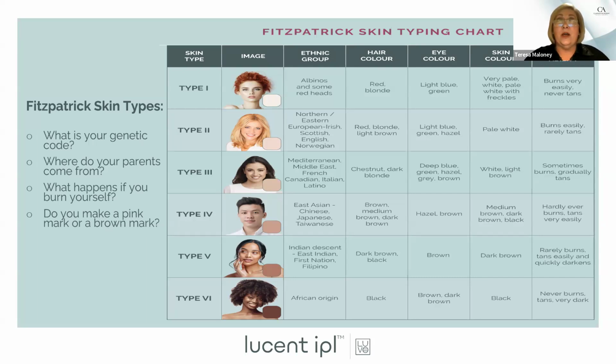But what is your genetic code? Where do your parents come from? What happens when you burn yourself? Do you make a pink mark or a brown mark? A skin type 1 or 2 will burn, go pink, pink, pink, gone. Skin type 3 and up goes pink and then hyperpigments and slowly goes back. So that's a tell, a set of questions you can ask your patients or clients to help you determine what filter and parameters you should start with.